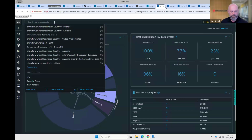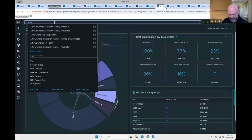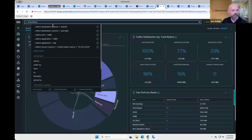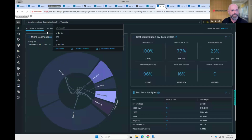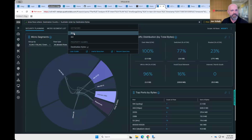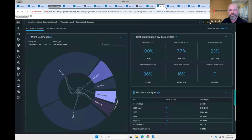Yeah, one thing I think that was interesting, Christopher, we've talked about this, is where's our data going to, or where is it coming from? And so I can use this interactive search bar at the top where I can show, let's say, show flows. Oh, here's one that I did earlier where destination country equals Australia. And then I can order it by destination bytes in a descending manner. Okay, good. Let's look back at, let's say, the last week and search.